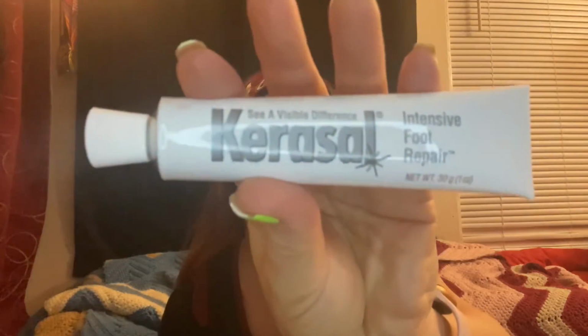Finally, this is called Kerasal Intensive Foot Repair. Oh my gosh. I don't know about you, but my feet get torn up wearing like snow boots and stuff, and then doing yoga in bare feet. So this is supposed to get rid of all like the dry skin, like on your heels or in the ball joint of your foot. I'm excited to try this. Put it on your feet at night, put some socks on, go to bed.